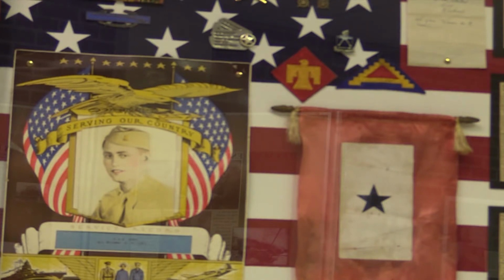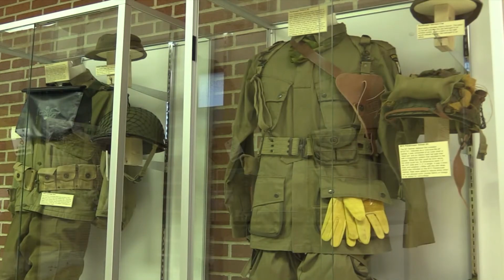Yes, there is. And this is Alan's father here. And the star that went into the window, to show that you had a son in service. The blue star meant service, and then there was the gold star that meant you had lost a son in service. Some of the other uniforms: this is both an airborne on the right and an infantryman on the left, and just a small sampling of the equipment that they would carry with them. But they're displayed so people can really appreciate it.